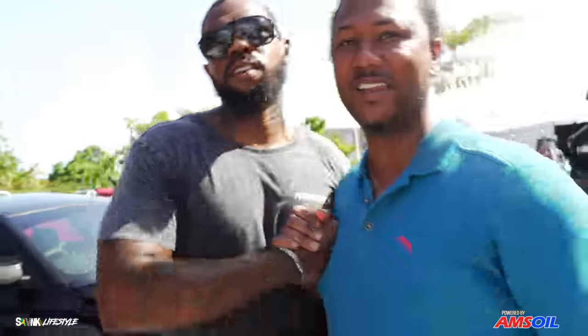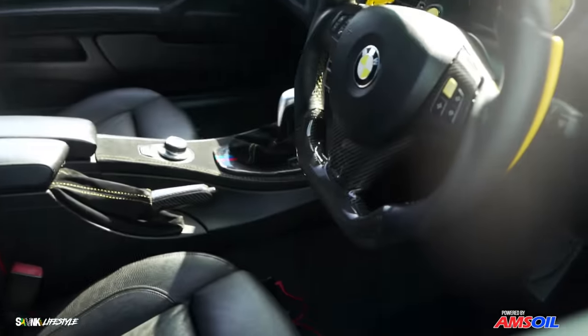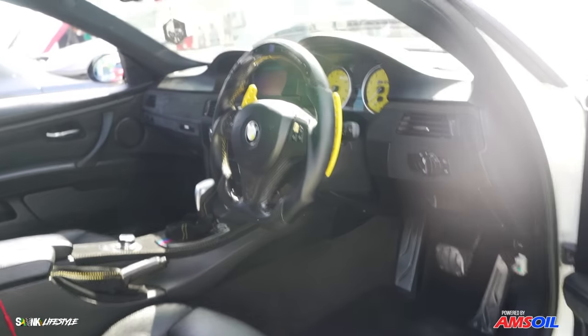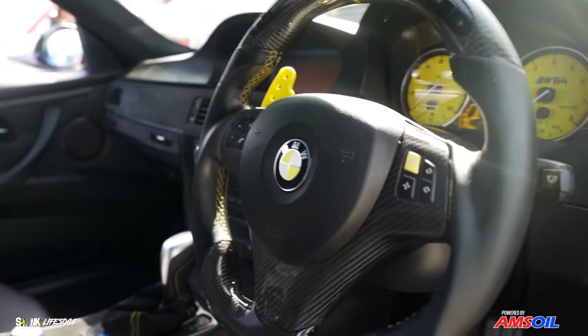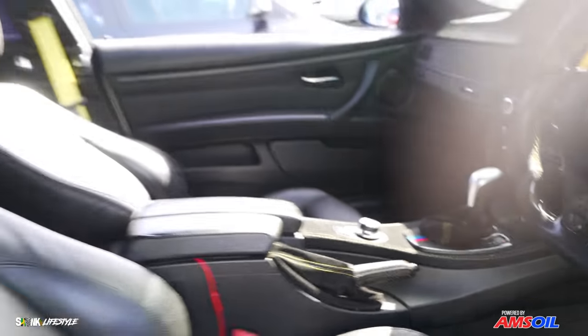I did Alcantara stitching, yellow stitching, carbon fiber. Some work on it as well. Still working on it, some yellow seats, just some little accent to bring it off a little bit better. Vibes, vibes, vibes.